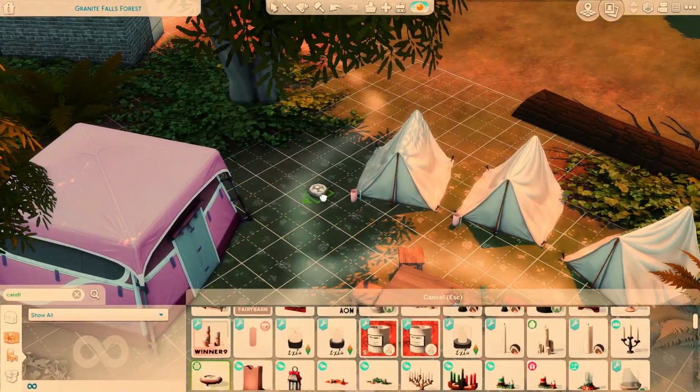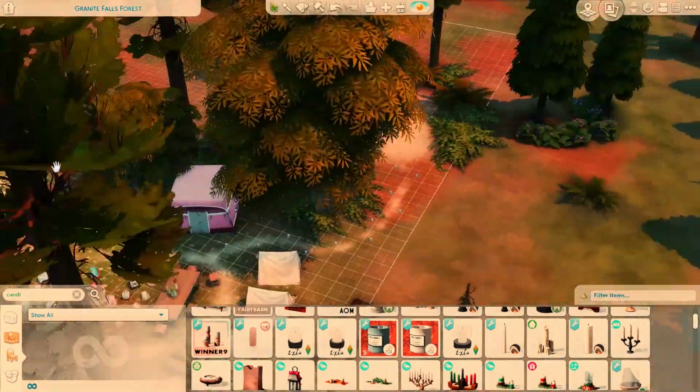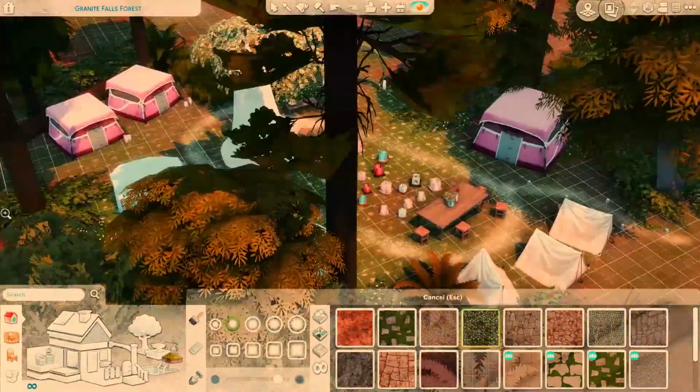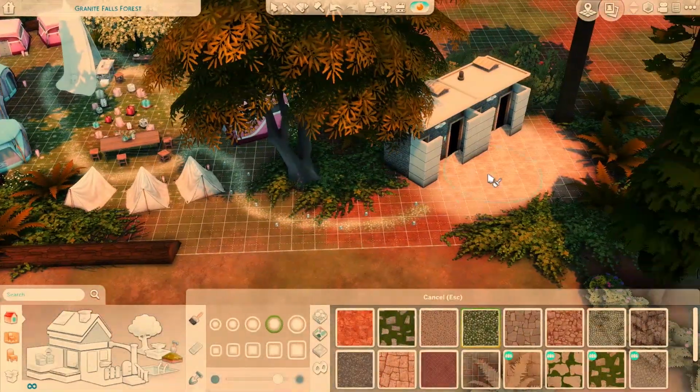Also, as for this pathway, I end up repainting over it a little bit with a different texture, so it's not going to end up looking like this white broken path. Here I am doing it now. I put some stones down just so it looks more planned, a little bit more green, and it fits the aesthetic a little bit more.